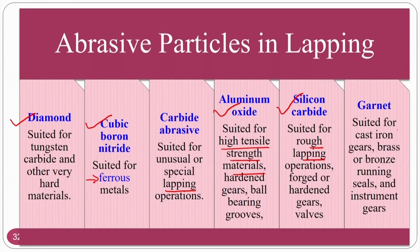Garnet looks like a sand, which will be used basically in abrasive jet machining or abrasive water jet machining. In these conditions it will be used. It is suited for cast iron and brass, which are slightly brittle materials. You can use the garnet.